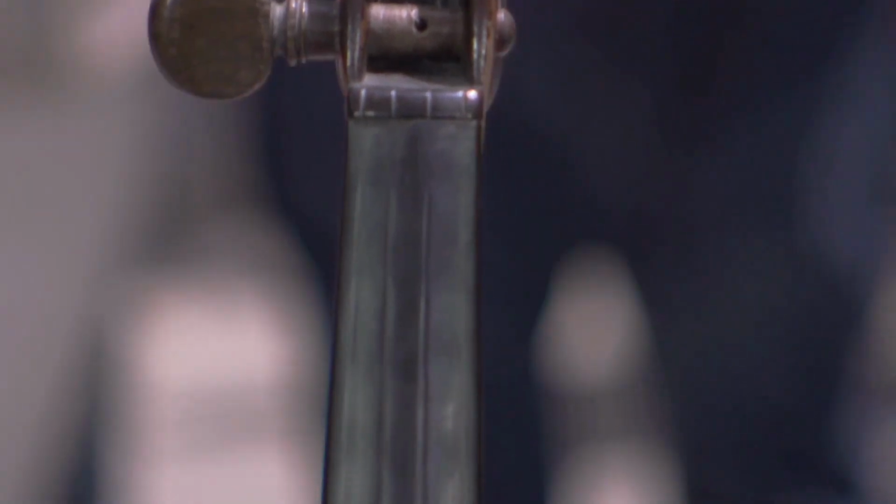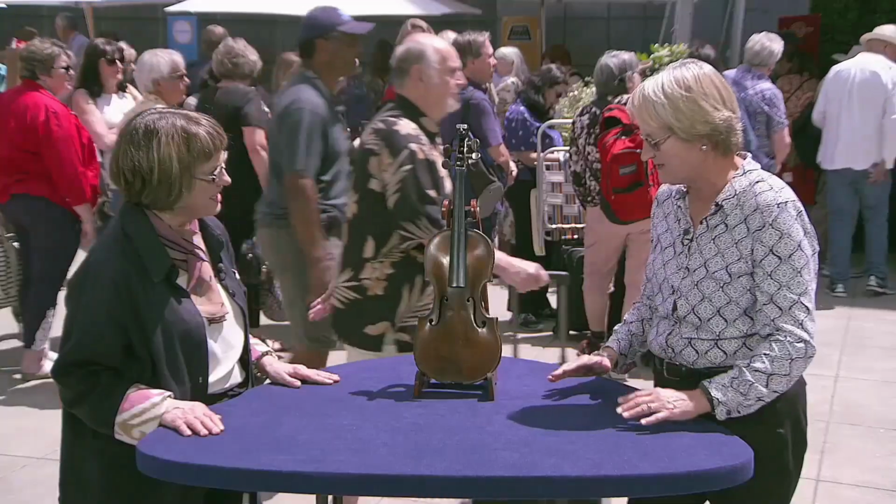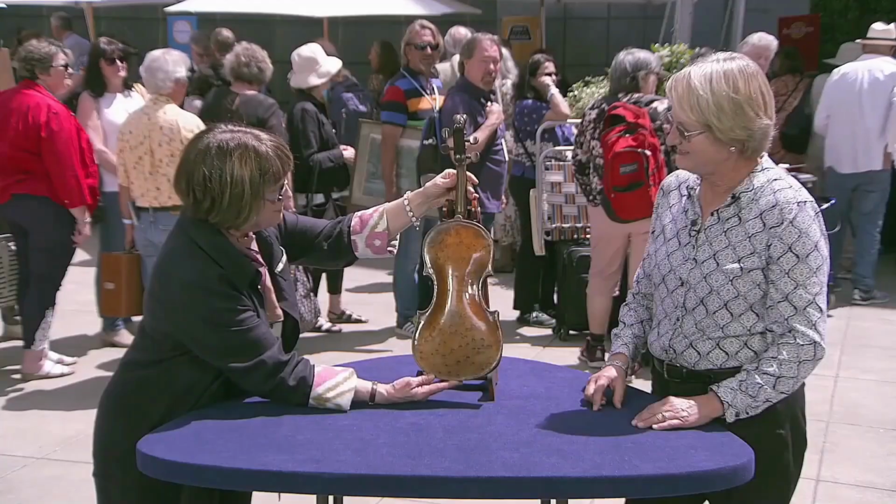You can tell by the creases in the fingerboard that the strings make as it's played, and that this has been a violin that's been played. Inside the violin, the guest discovered intriguing labels in languages she couldn't decipher. Its back, made of bird's eye maple, reflects its German craftsmanship heritage.